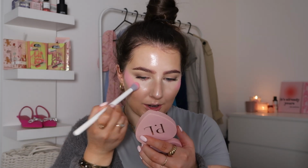Now I'm going to use this brush to blend it in, but I'm going to keep it nice and high. Keeping your blusher nice and high is going to give you that lifted appearance. If you bring it low on the apples of your cheeks, as we were traditionally taught, smile and then add it here, you're bringing everything down and you're just going to look, I don't know, old.